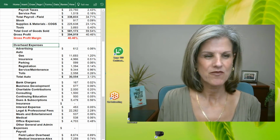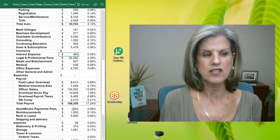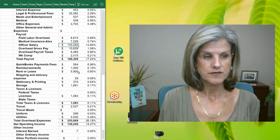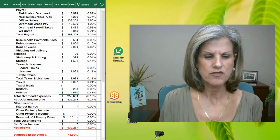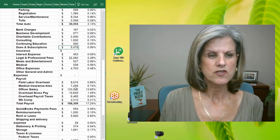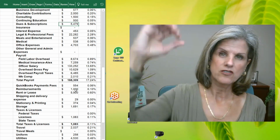So your overhead expenses are things like advertising, fuel, gas, legal and professional fees, things like your salaries as an officer, your office manager, maybe your estimator, right? All those salaries that are in there. And then we've got things like rent and utilities and so on and so forth. So your cost of goods is representative of the cost of actually producing the work. Your overhead expenses represents the cost of running your business. And those costs are more fixed in nature. Cost of goods sold are more variable in nature.